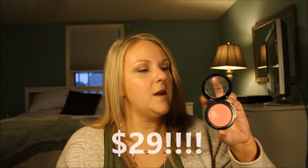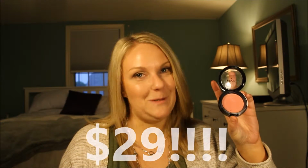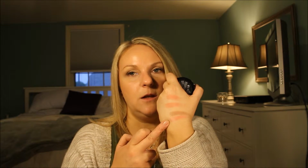Just to go along with that, I just wanted to add in the cream blushes by NYX. This one is called Natural, and I was gonna try a Bobbi Brown cream blush, but I think they're probably like $20 to $30 each. And I watched YouTube and found out that girls were saying these were just as good, so I went and tried it, and again, I really like it.